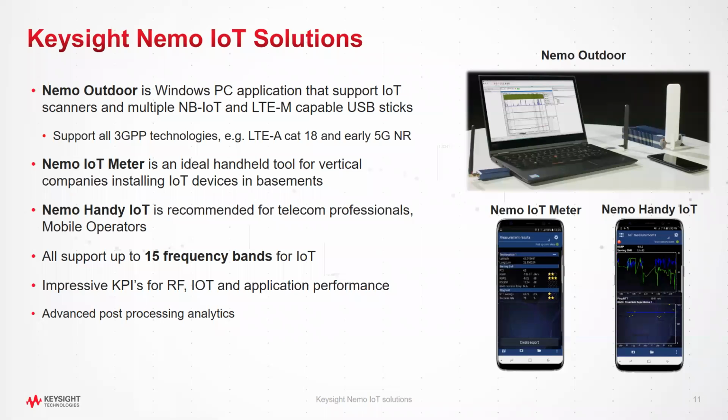You can also add a scanner to the laptop in order to scan your NB-IoT frequency, to check whether your scanner RSRP is the same as your device RSRP. So there is scanner-based testing as well that we support. That is when it comes to the laptop-based collection.